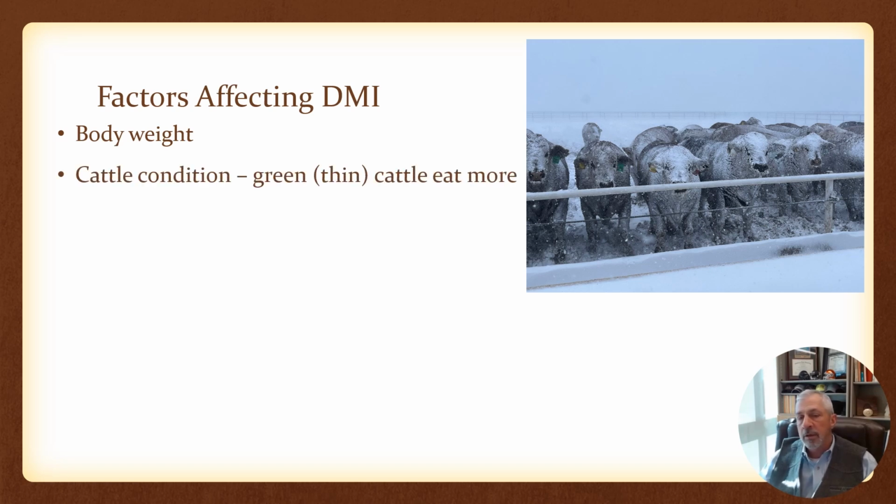The other one is cattle condition. Oftentimes you'll see thinner cattle, let's say a larger framed animal that should weigh around 550 pounds, but they're not very fat. They're fairly thin, and they weigh 475. Well, as a percentage of body weight at 475, they're probably going to eat well over that 2.5% of body weight. In fact, they may eat more like an animal would if they weighed 550. So again, when cattle are thinner, or green as the term is, they're likely to eat a little more feed.